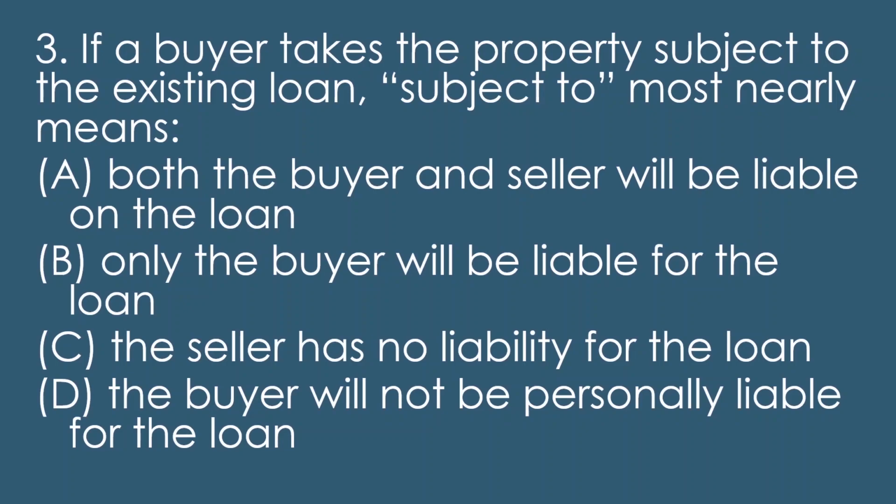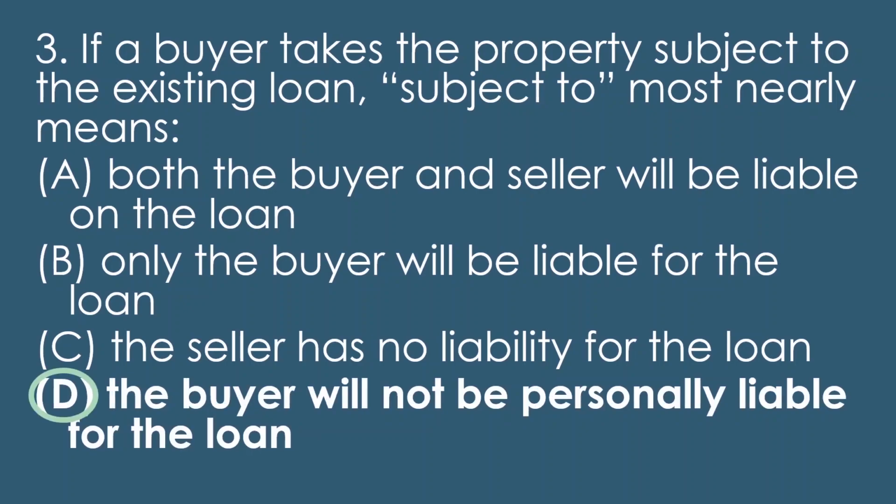So you should be going over and thinking of the differences between subject to versus an assumption. Remember, subject tos you probably won't see in the real world, but because this is a little bit of a weird concept, you might see it on the state test. And subject to means that the buyer takes the existing loan that the seller had, but he's taking it subject to. So he's actually not liable for the first 5 years. The seller remains liable. So out of these answer options, the best answer would be D: the buyer will not be personally liable for the loan.